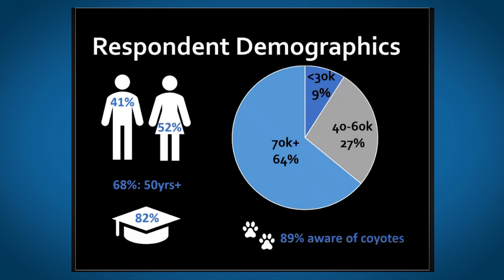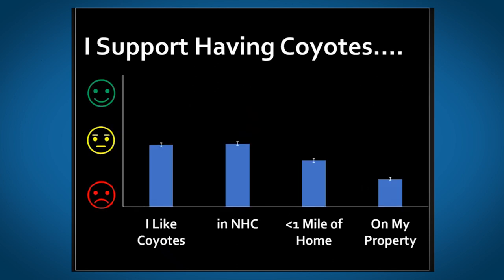But 89% of the people that answered our survey were aware that coyotes were here, so it was no surprise to them. That was a good thing, right? And we asked questions like this. I've got a lot of these figures where I just put smiley faces, to make it real easy: green smiley face, yay; yellow, kind of straight face, neutral; red, either dislike or disapprove.